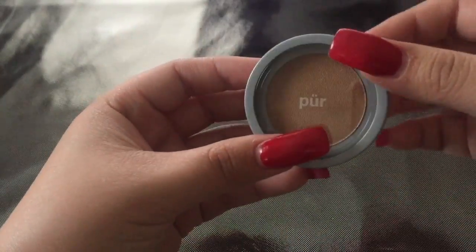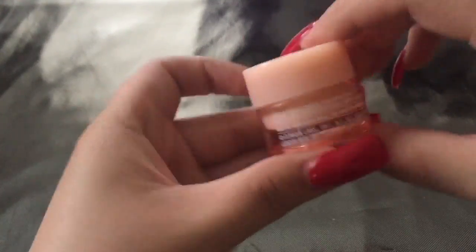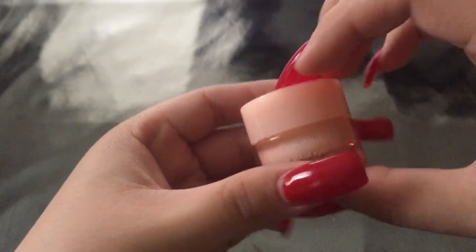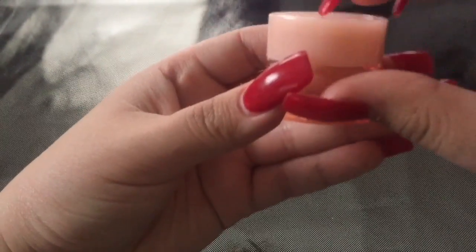Here we have this pure looks like a mineral glow bronzer. Here is this Clinique eye cream. I've tried this before. To be honest, I prefer the Estee Lauder one, but I do love Clinique, so yay, I'll be giving that away.